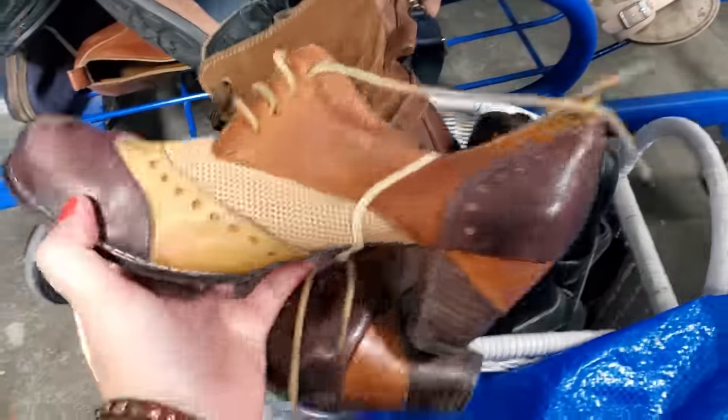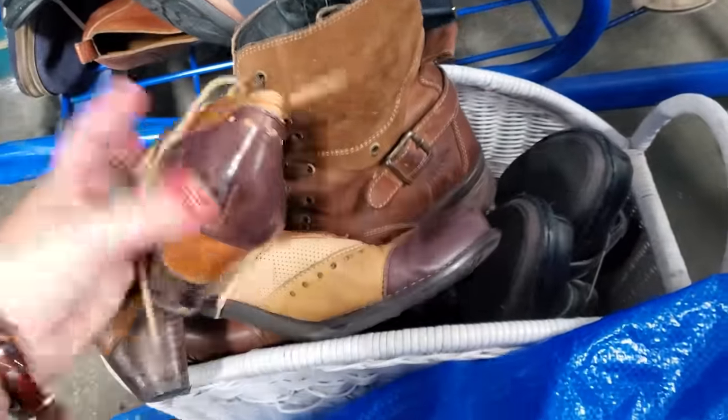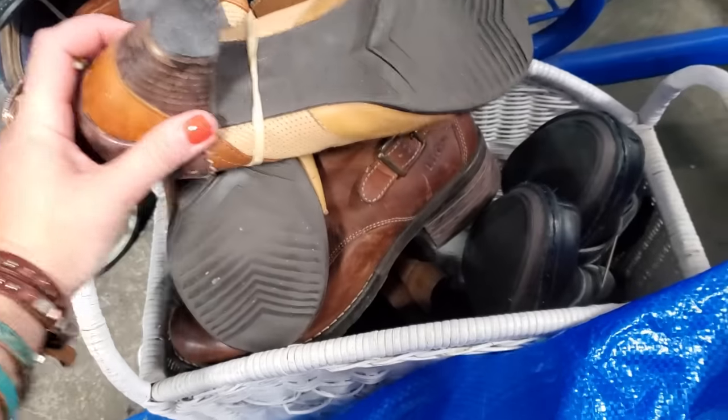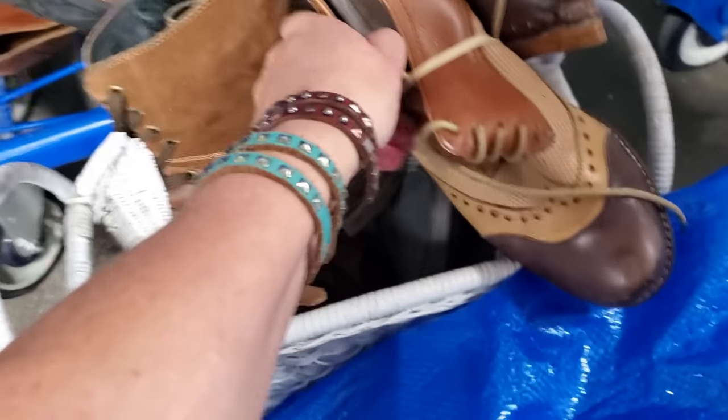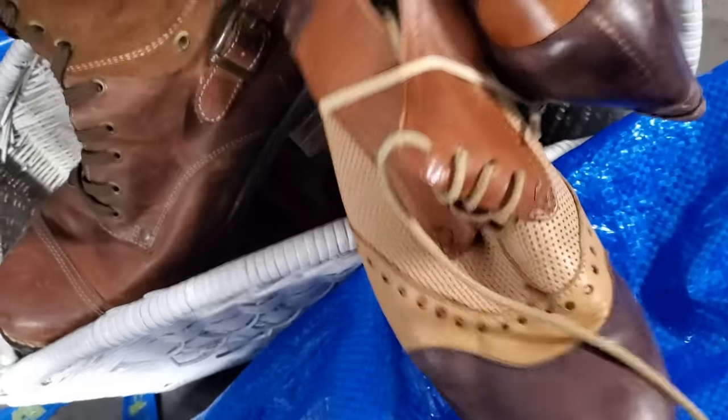This is a really good brand. I don't know if I'll end up with these because there's some dings on the heels, but these are L'Artiste. Let me see if I can show you. It's a little awkward with this elastic band.